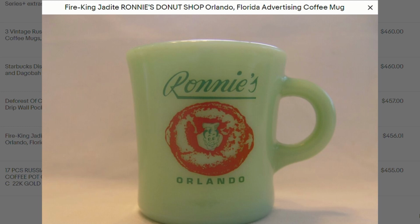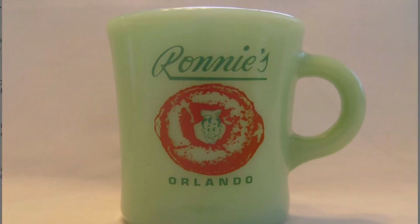Now Orlando's a really good place for people to visit. There's Disneyland or Disney World or whatever it is over there. All different kinds of places. Orlando is a really big travel destination. Plus, it's definitely warmer. So you've got Fire King, you've got Orlando, you've got donuts. I mean, who doesn't like a donut? You got Ronnie's Coffee Shop. Those are things that all go into that together to make it worth quite a bit of money.